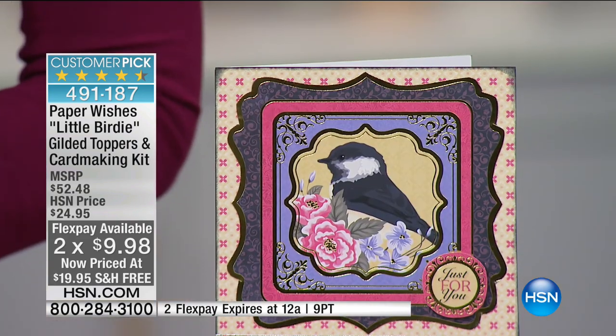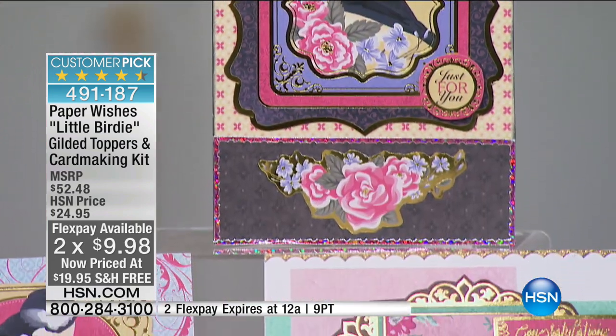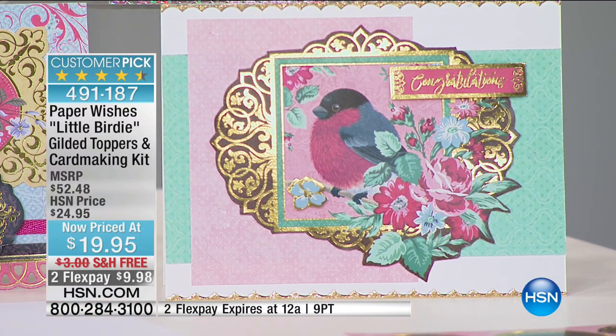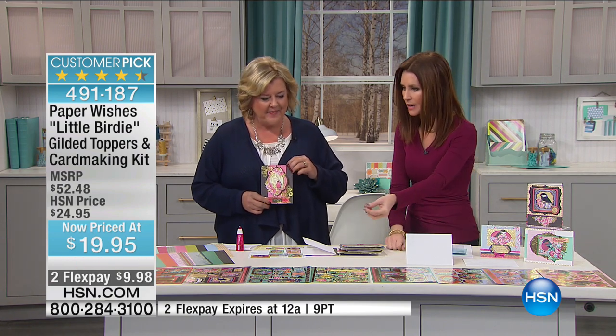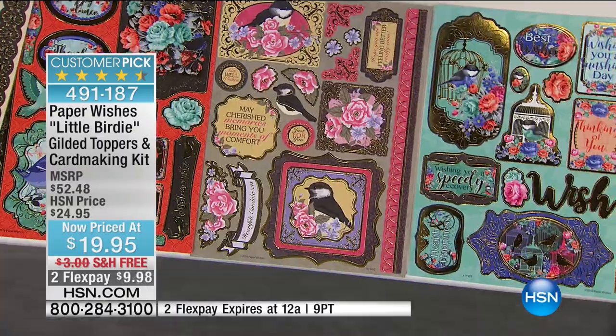We have another customer pick. Paper Wishes, a Little Birdie. This is to make these incredible cards. Holly Fossen, one of the most creative people I know, teaching us how simple it can be to create beautiful memories, wishes for people in our lives. It's $19.95, and the value on this is amazing, Holly. It is amazing. I want to say gilded. Is this right? It's like foiled? A gilded foil finish. Oh, my goodness.